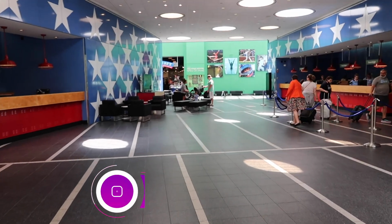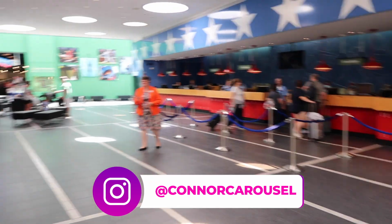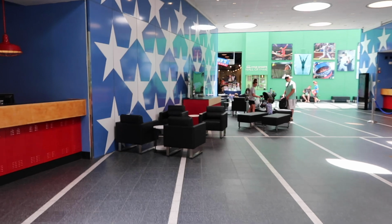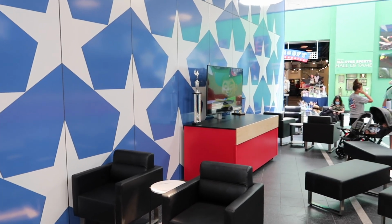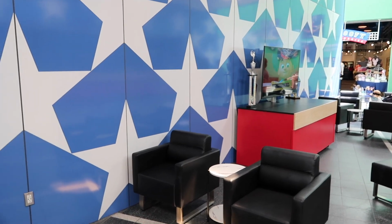Alright guys, so we're walking through the main entrance right here. You can see the concierge and the check-in and everything right as soon as you walk in. They have people greeting, which is super nice. And it's just a really nice lobby. It smells really good in here too, actually. They have a really cool sitting area over here where you can wait. They also have a TV that has kids shows and different things like that. They have a sports trophy too, you can see. So it's really nice, a nice little area.